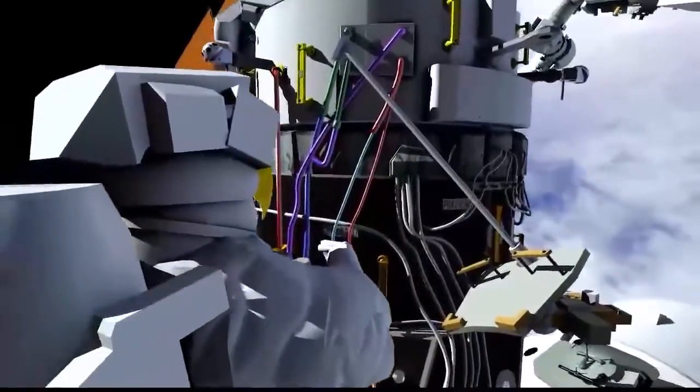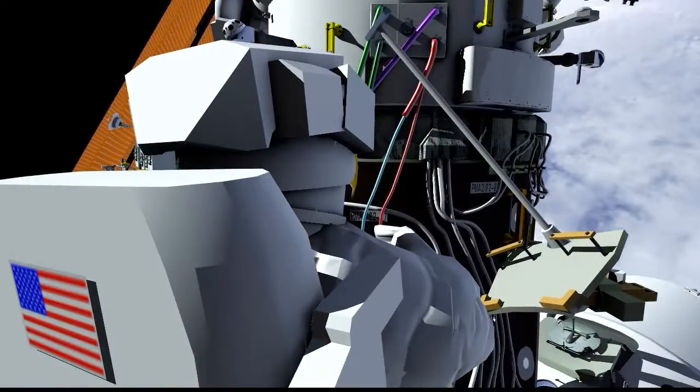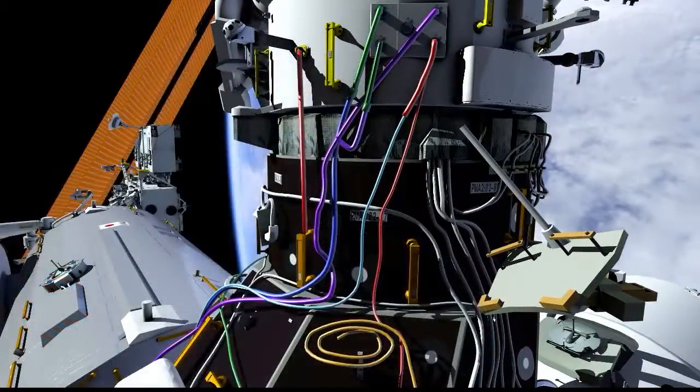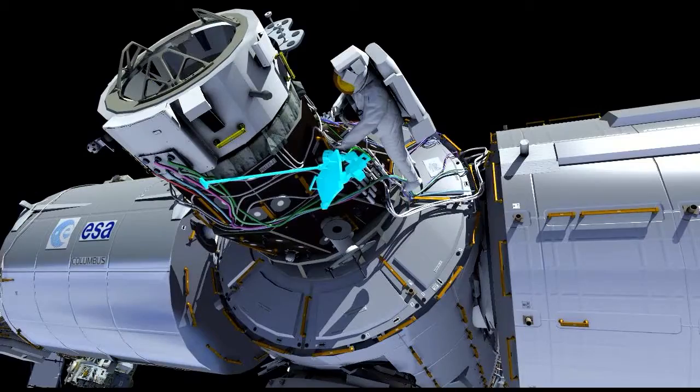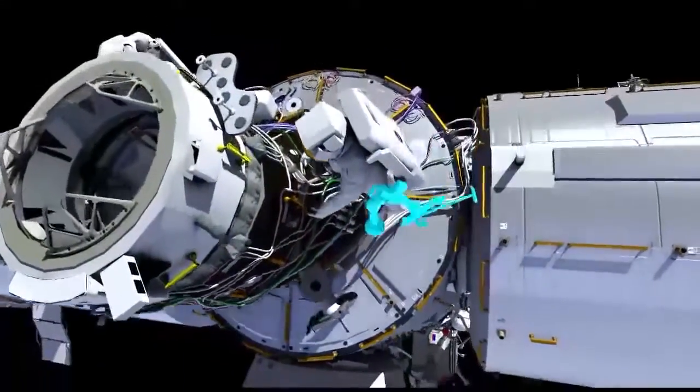and then the final thing that they need to do is mate up the visiting vehicle power. It's one final cable configuration that needs to be made. Jeff will complete that mating, and at this point, that docking adapter is ready to receive our new crew vehicles. The crew can pack up and clean up this work site.